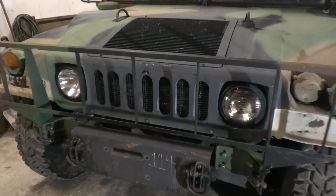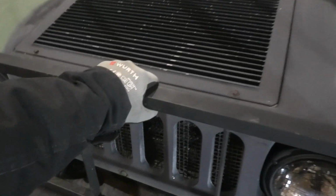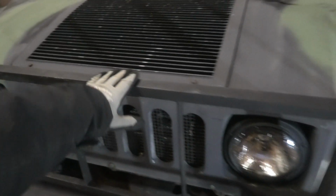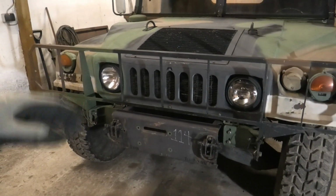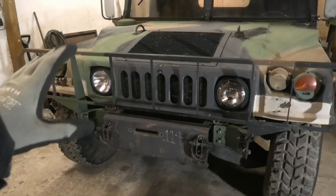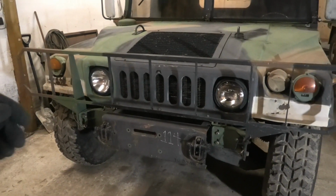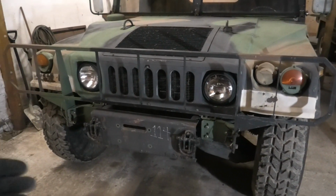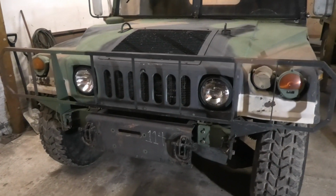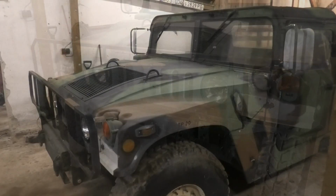But he did go ahead and put this brush guard on it. I'm really happy that he did, because I absolutely love this type of brush guard. It looks so good on these. It may not be the strongest, it's actually kind of flimsy for such a big truck, but I just really like the look of this. This is something I would have gone out and got anyways. I'm really happy that he put that on there.